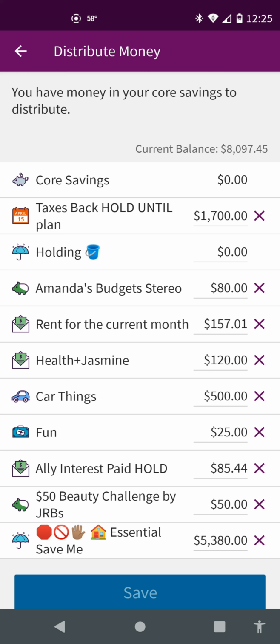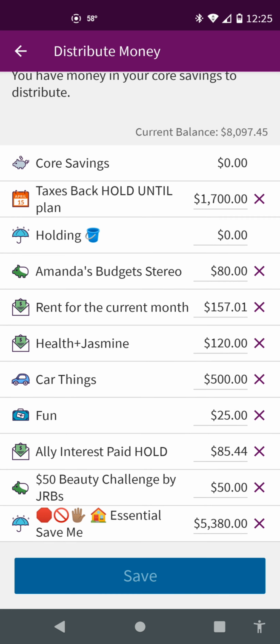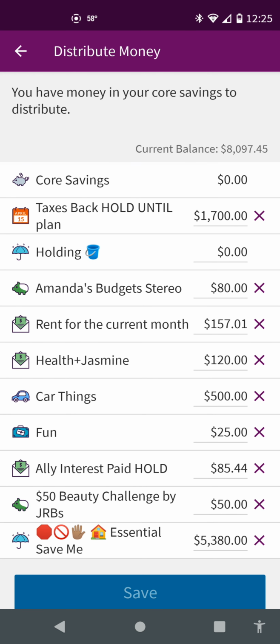My name is Desiree, and what I wanted to do is go through and figure out what the heck I want to do with this tax money, since it has been sitting here in the bank for quite some time. I have everything written out on paper, so let's go ahead and get started.